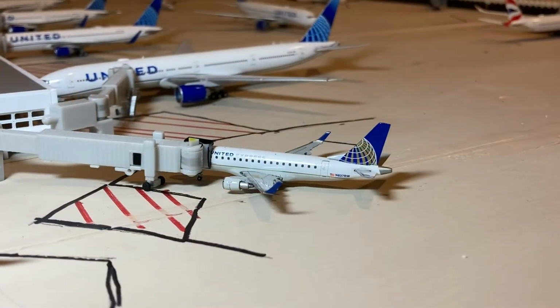And then we have this United Express Embraer ERJ 170. He arrived in from Key West, Florida a couple hours ago and is currently just sitting idle at the gate. Will overnight here and head out to Detroit tomorrow morning.